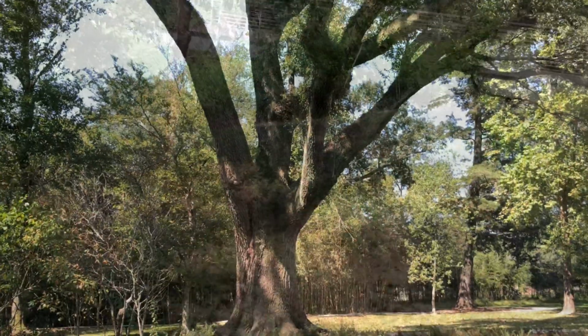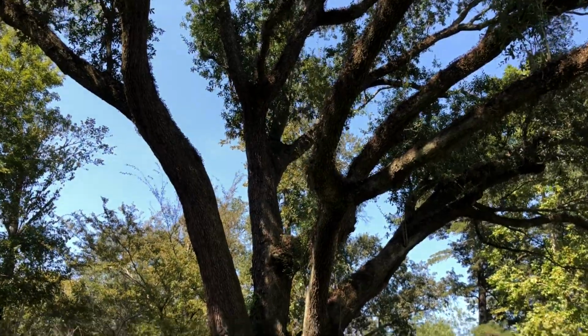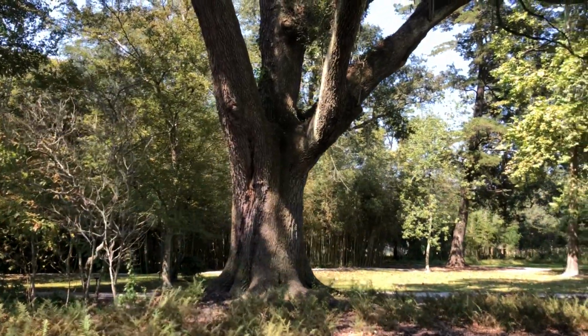All right, we kind of come up to this beautiful oak tree. Look at how mighty it is. It's a pretty day, so there are a lot more people than there usually is.